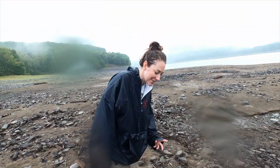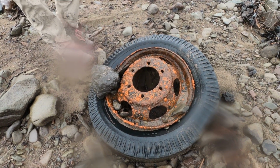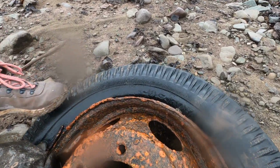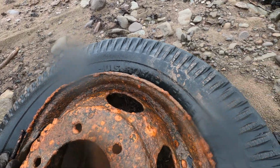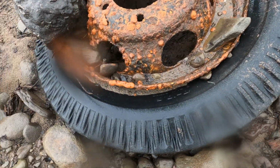Okay, Rein, what do we have here? So we have another tire. We think this one might be a little older. It's really rusty. The markings on it say U.S. Royal Fleetway. So we can look that up and see if that's a possible relic or if it's more garbage.